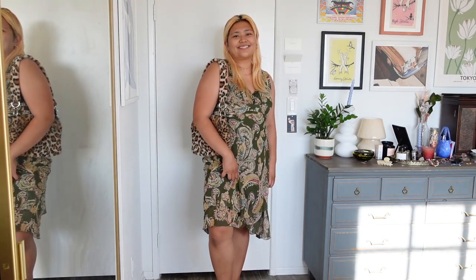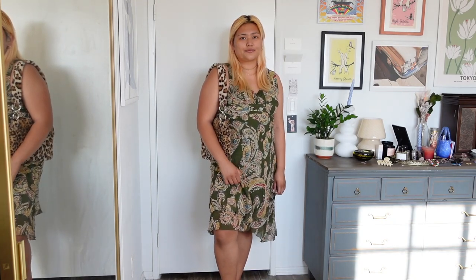I love the glitter in it. I also love the colors in it. I feel like the colors are very fall appropriate, so this is definitely gonna be a great transition piece to wear when we're transitioning from summer to fall, but also I can definitely see myself wearing it now.